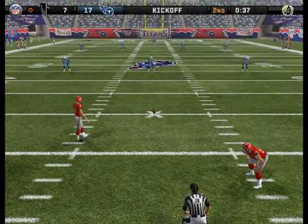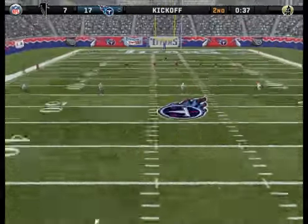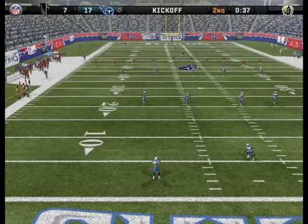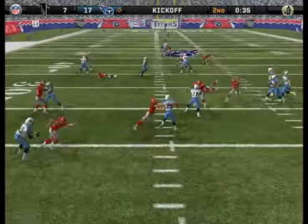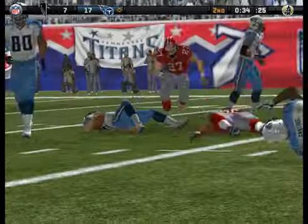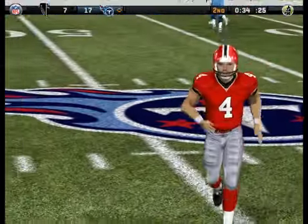Number 4 looks like he's just about ready to kick this one off. Up for the kickoff. Carr back to return. From the 3. Stiff arms the defender to the ground. The last drive stalled and they settled for a field goal. Now let's see what happens.